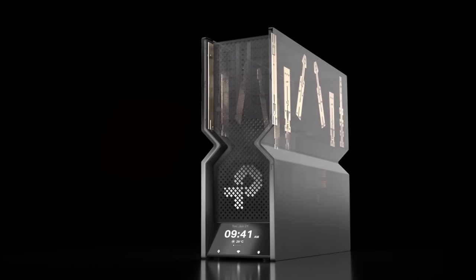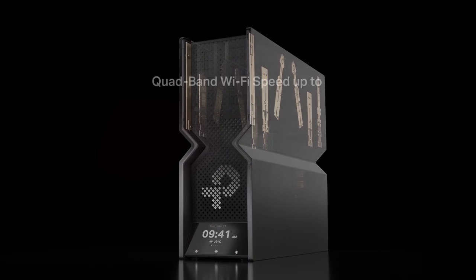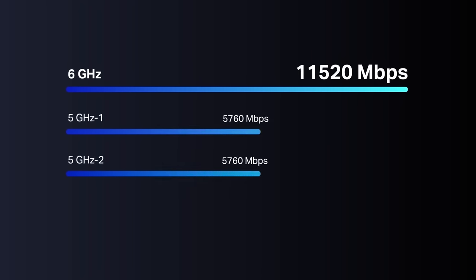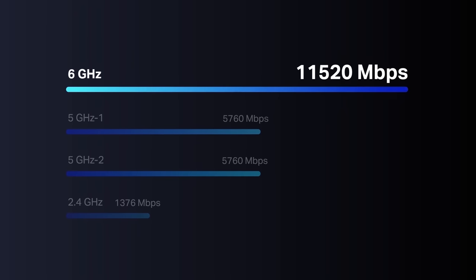The 12 internal antennas generate powerful quad-band Wi-Fi 7 across your home, with Wi-Fi speeds reaching up to an eye-watering 24 gigabits per second. The 24 gigabits per second Wi-Fi consists of over 11,000 megabits per second on the 6 gigahertz band, nearly 6,000 megabits per second on two 5 gigahertz bands, and over 1,300 megabits per second on the 2.4 gigahertz band. The brand new 6 gigahertz band never overlaps or interferes with other bands in older devices. This means a congestion-free frequency that offers more bandwidth, faster speeds, and lower latency.